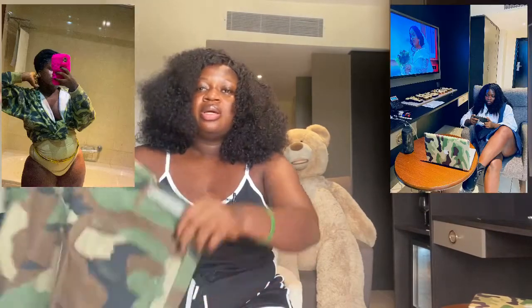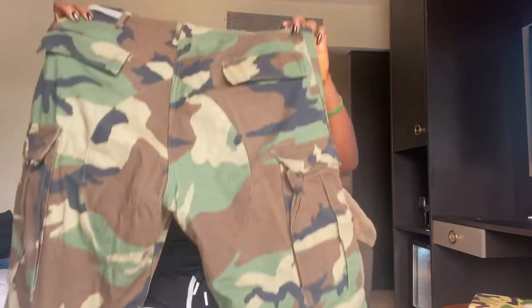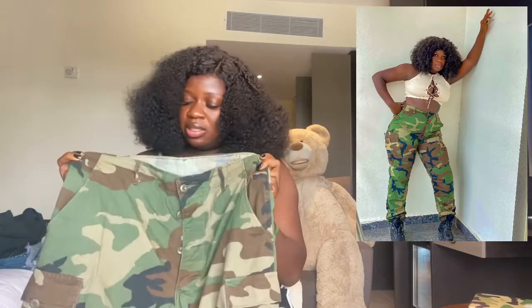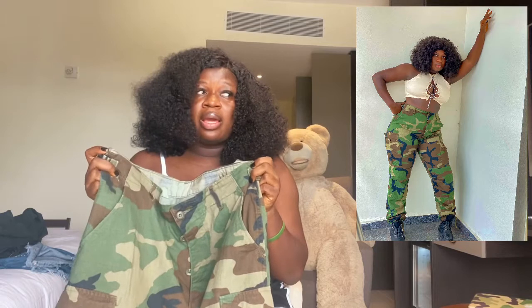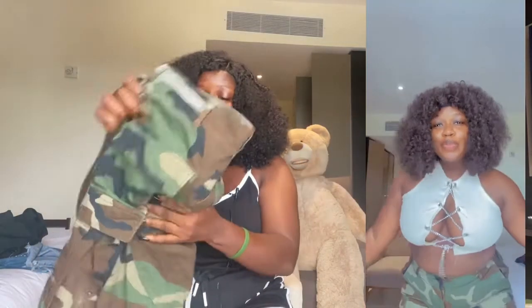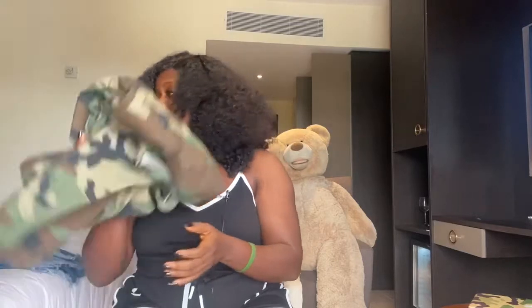But if you really know me, you would know I love camouflage clothes so much. This is a camo trouser. This is how it is. That's the back, and this is the front of it. I got this in a size, I think she wrote size 12 to 14. I got it in a thrift shop on Instagram. This is super cool. Aside from the fact that it's camouflage, oh my god, this trouser is super comfortable. I love it so much. I'm going to put a video also of how it fits right here. So that's that for this trouser.